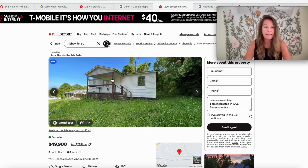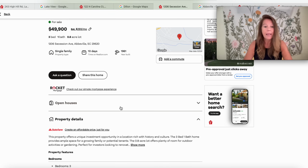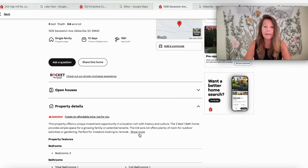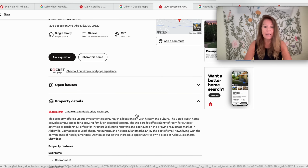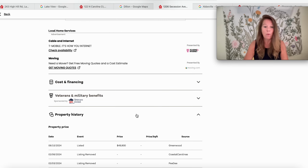1206 Succession Avenue in Abbeville, South Carolina, 29620, built in 1961. Investment opportunity in a location rich with history and culture. 3 bedrooms, 1 bath, and you could have potential occupants in there if you want to have a rental home. Maybe you want to build your rental portfolio, and this is in your budget. And there is room for your outdoor gardening. You're in the growing real estate market of Abbeville, with easy access to local shops, restaurants. Maybe there is some walkability with this small town. You never know. That would add value.